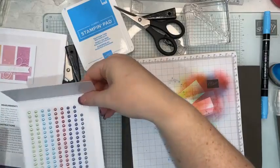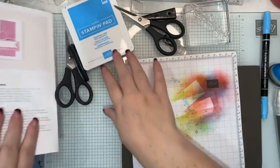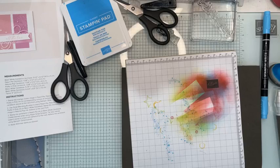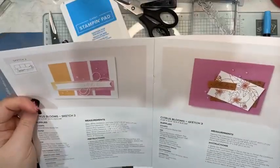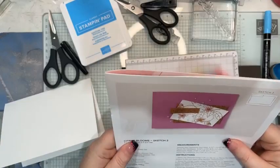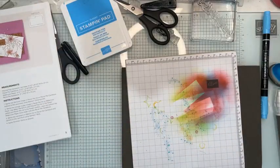Let's get cracking because, you know, that's 26 minutes. I've only made one card. That's what happens when you stuff around though, hey, and you don't prep anything. All right, card base of white. And what other one are we going to look at? Let's do this one. Right, let's just go in order here.